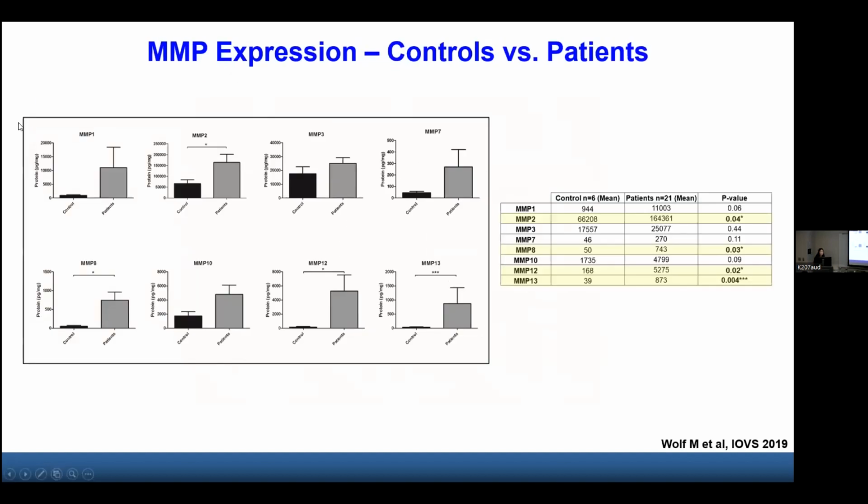This is also a summary of what I just showed on the previous slide. These are all the different MMPs. There were 4 MMPs in particular that were significantly upregulated in the patient samples as compared to the control eye bank samples, in particular MMP2, 8, 12, and 13.